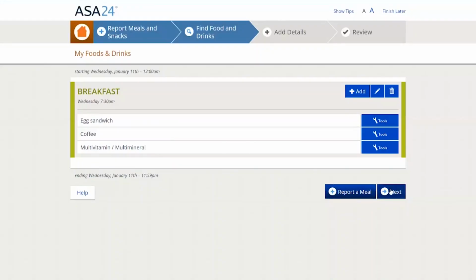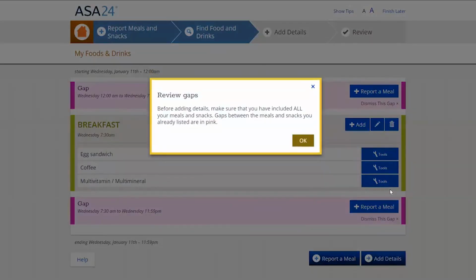I select Next, and the system recognizes meal gaps in my day and gives me a chance to go back and report more meals. But I'm ready now to add more details to my food and drink. A message pops up that states Review Gaps. Before adding details, make sure that you have included all your meals and snacks. Gaps between the meals and snacks you already listed are in pink. As the message states, pink bars appear at the top and bottom of the breakfast list, indicating meal gaps. The speaker selects OK in the box to go back to the page.